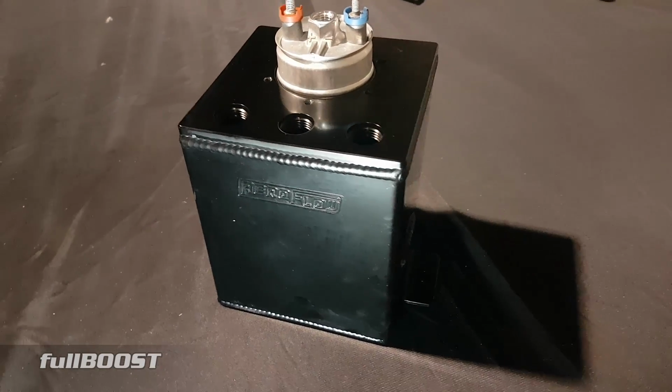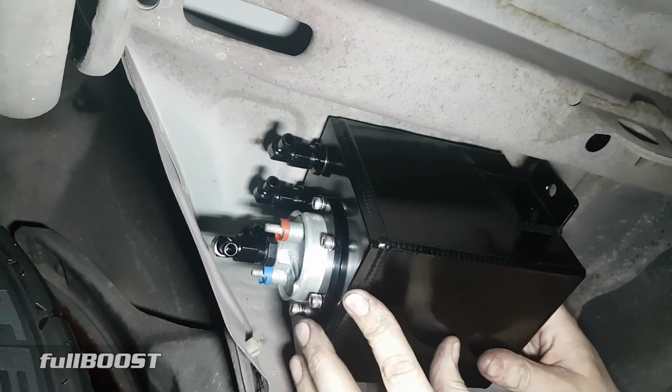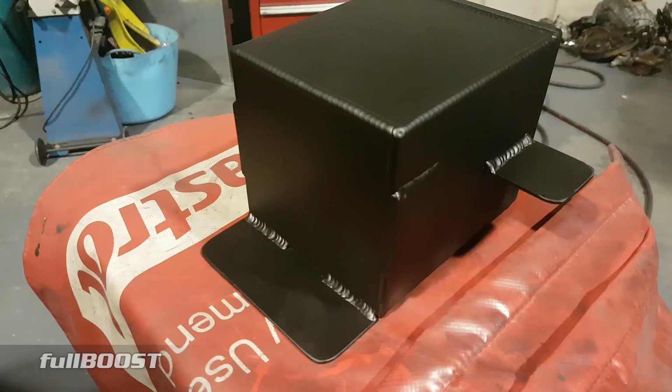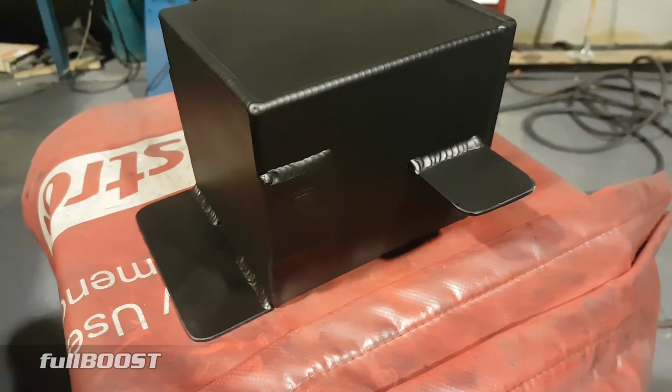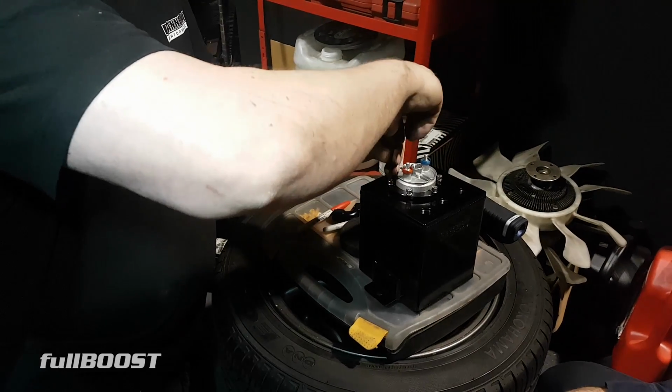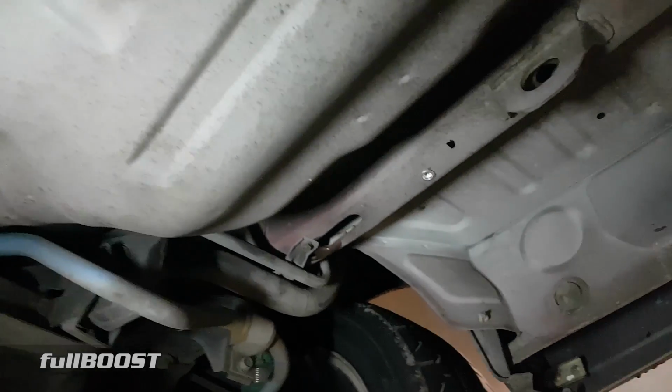This tank came with welded brackets, but that didn't suit how it needed to be mounted up against the chassis rail. The brackets were cut off and the tank was positioned in place to work out where the new brackets would need to be welded on. Once welded and painted, a Bosch 044 fuel pump was inserted in the tank and bolted to the rail.